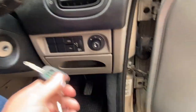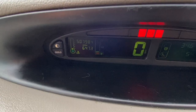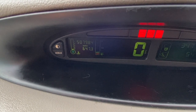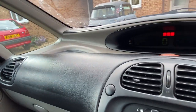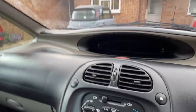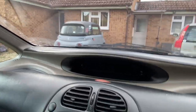In which case, let's turn it on and have a little look at this display. 507984. 500,000 miles. That is so cool. Digital speedometer. I haven't driven this yet, so I'm going to be excited to see how I cope with a digital speedometer. I don't generally like them very much. Okay, let's turn that off and have a look in the back. Oh, it beeps a lot. All right. I won't leave a key in the lock.